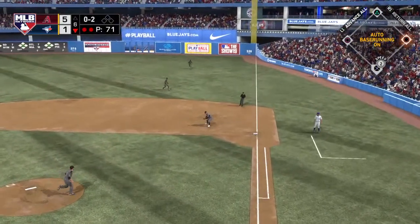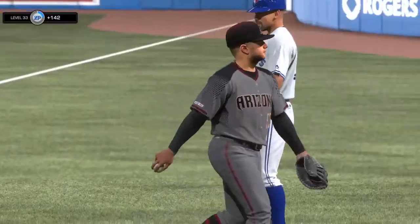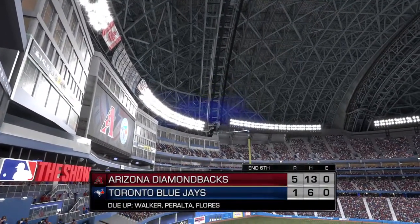Not surprisingly here, this is on the ground to the right side. And he'll step on the bag himself, and the inning is over. Blue Jays go down in order. They're down here 5-1.